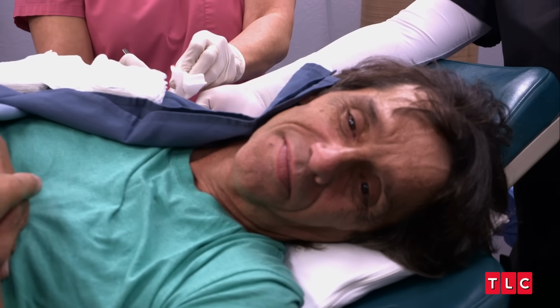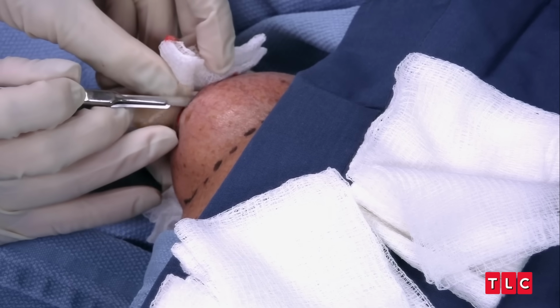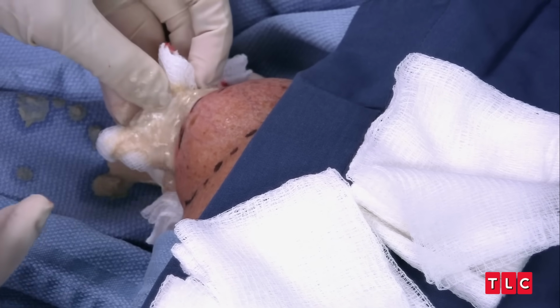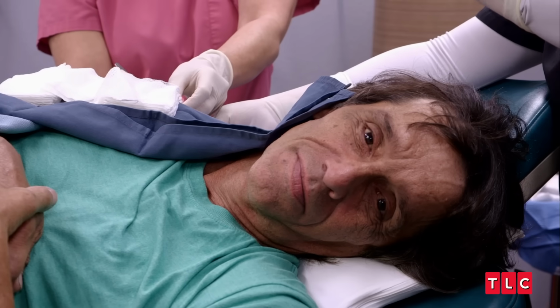So I'm gonna block myself. I was mistaken. Oh, it's a cyst. Get me a kidney basin, please. You never know when you cut into a bump what is exactly going to be in there. This is a cyst, and it's about to blow.